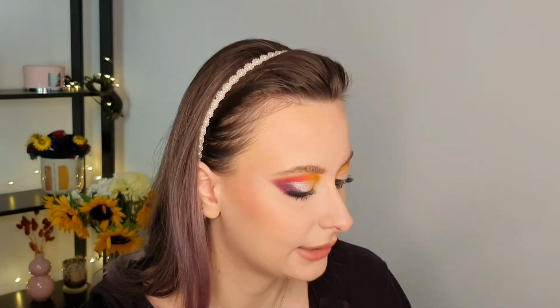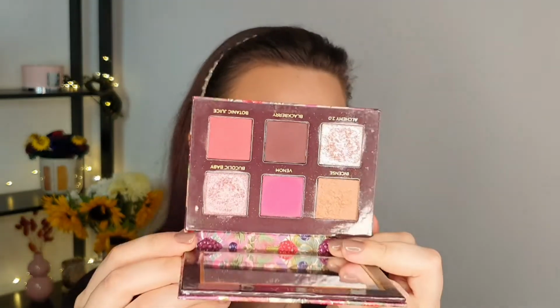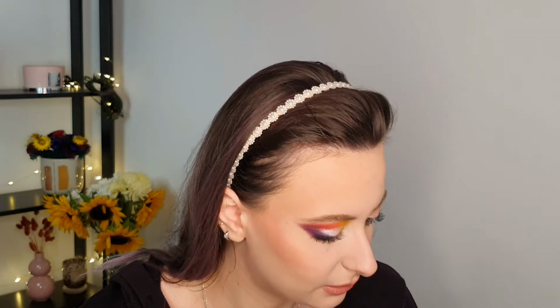For example, compared to the next one, the next palette that I want to recommend is the Nabla Cutie palette, and this is the Wild Berry one. And as you can see, the VZ is a bit smaller actually than the Nabla one, and here you get 6 shades. So there's a reason I love this size very much. But this palette is so stunning as well. It looks something like this, and I love this color story. It's so beautiful, and these shimmers are really special.